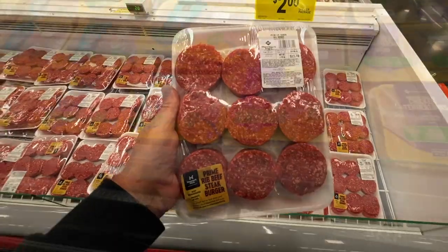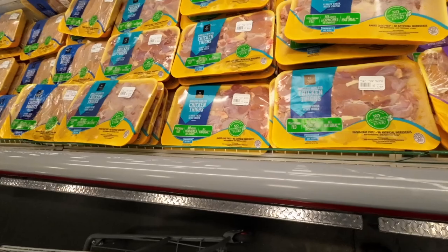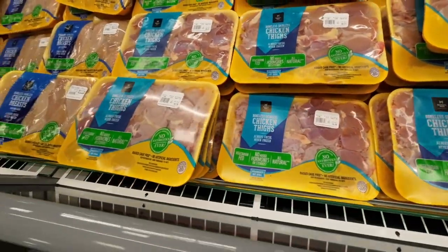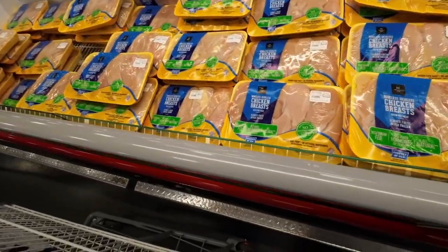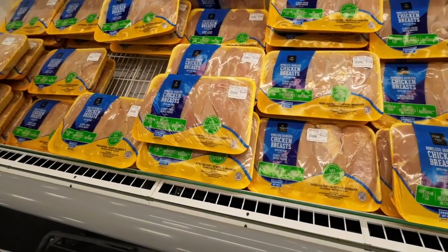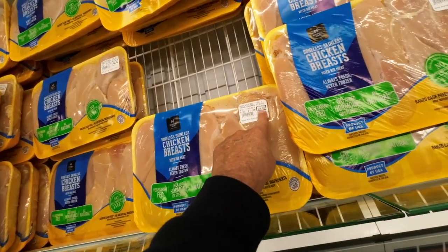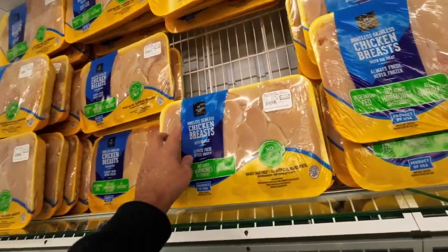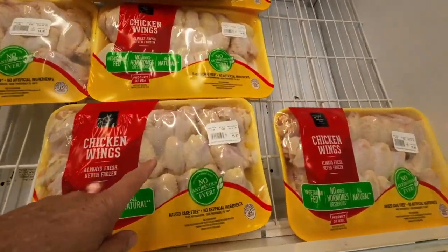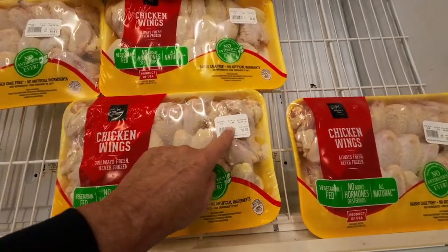I'll let you know. Chicken tenderloins, $3.88 a pound. Chicken thighs, $3.48 for the skinless. Ooh, it's a little pricey. Wonder why. Boneless chicken breast, $2.68 a pound. I like that better. That's a lot better right there. $2.68 for the chicken breast. Look at this big thing, almost 7 pounds. There's the chicken wings, $2.48 a pound. They were $1.99 last time, but still, that's a good price. Look at all these guys you're getting here.